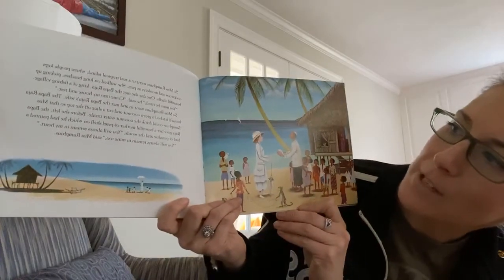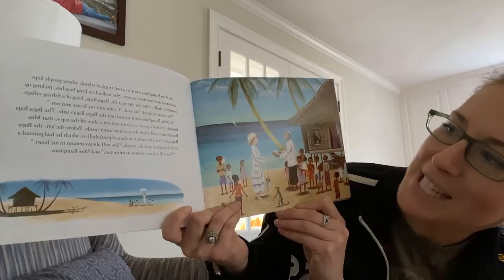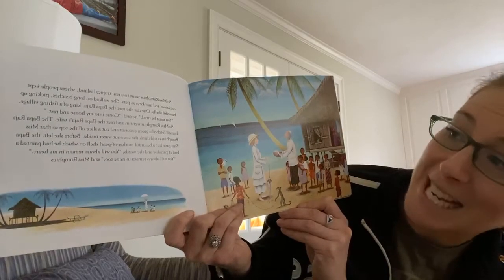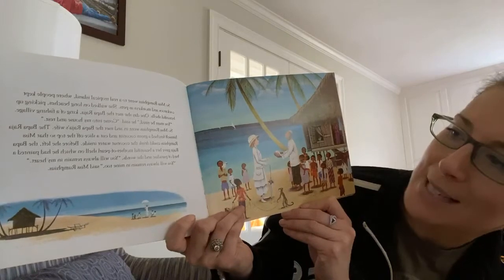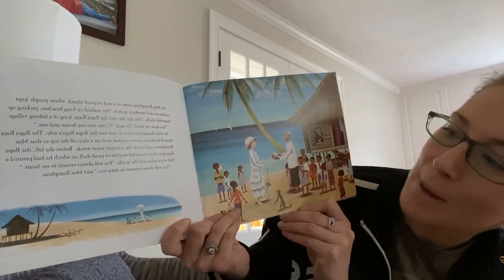So Miss Rumphius went to a real tropical island, where people kept cockatoos and monkeys as pets. She walked on long beaches, picking up beautiful shells. One day, she met the Baba Raja, king of a fishing village. "You must be tired," he said. "Come into my house and rest." So Miss Rumphius went in and met the Baba Raja's wife.